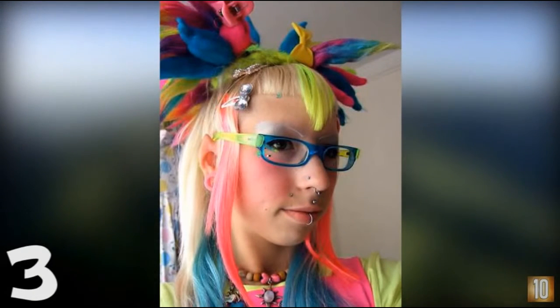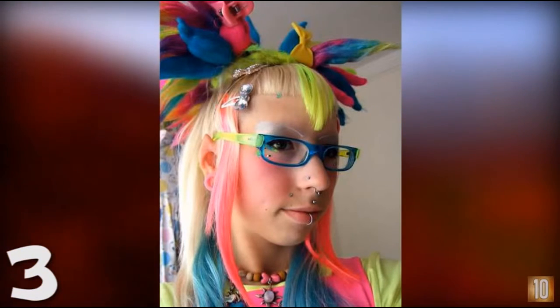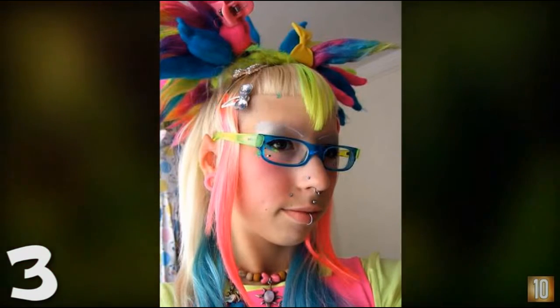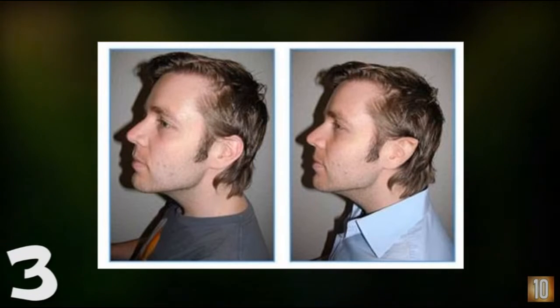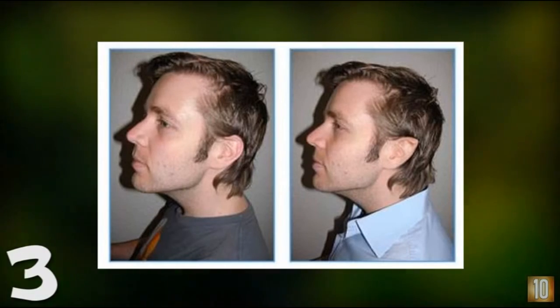Number 3. Elf ears. Yes, elf ears is a thing for many cosplay people or extreme people who love Lord of the Rings, World of Warcraft, etc., and who basically want to express themselves and believe that they are elvish people of the elvish race. Then they can actually go into surgery, get a piece of cartilage removed at the top of their ears, and get a piece of skin folded to a point, and then it'll eventually heal into pointy ears to make them look like elves. Yes, that is possible, and that is out there, and that is absolutely ridiculous.